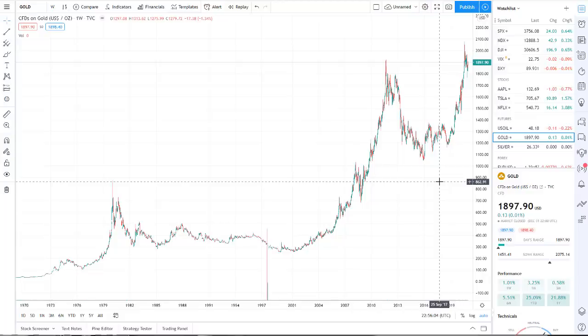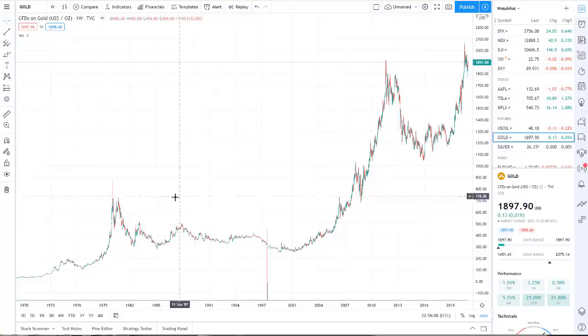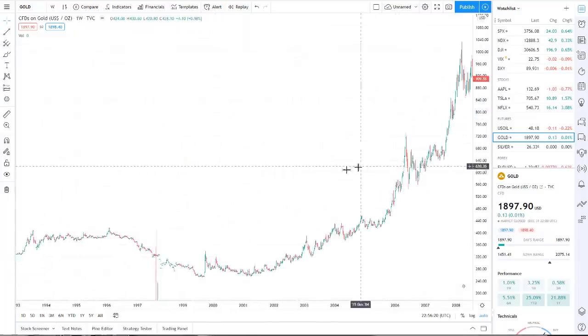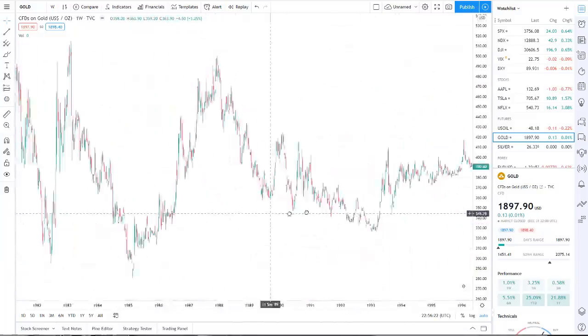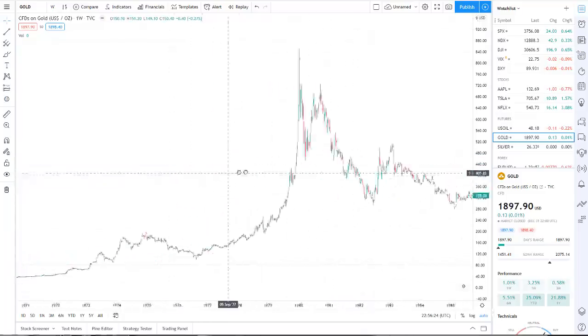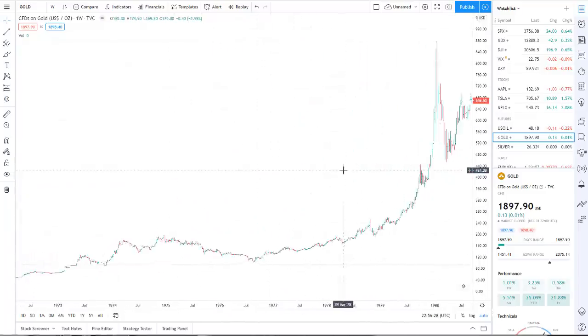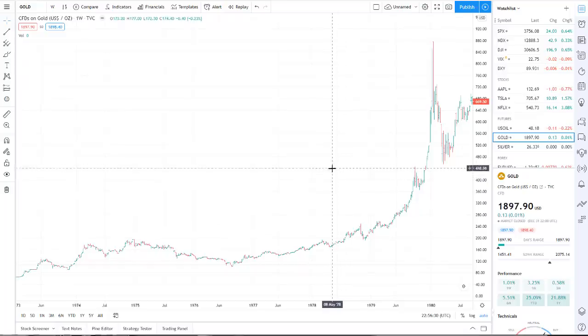So, looking at this here right now, I'm like, wow, look at this. If I go back, let me go back to the last parabolic move that happened over here from 1973 into the 80s. So, if I open up my chart a bit more, I'm going to scroll back in time, and I'm going to go to this last time it actually had a parabolic move. Now check this out. Now, isn't this just a sexy beast?